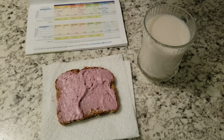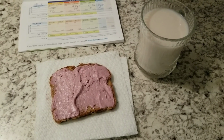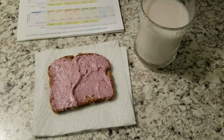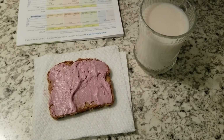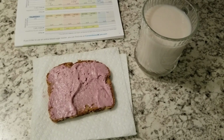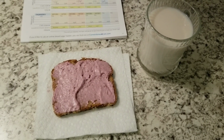You can see that I eat quite a bit of food. I'm never hungry. I'm always full. And actually, it's quite the opposite. Sometimes I don't want to eat because I'm so full, but I know I have to, because otherwise my sugar just drops. But yeah, so this has not been hard at all.